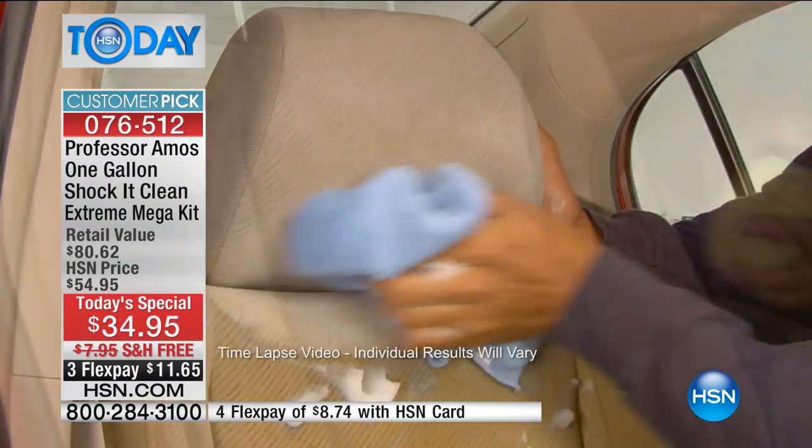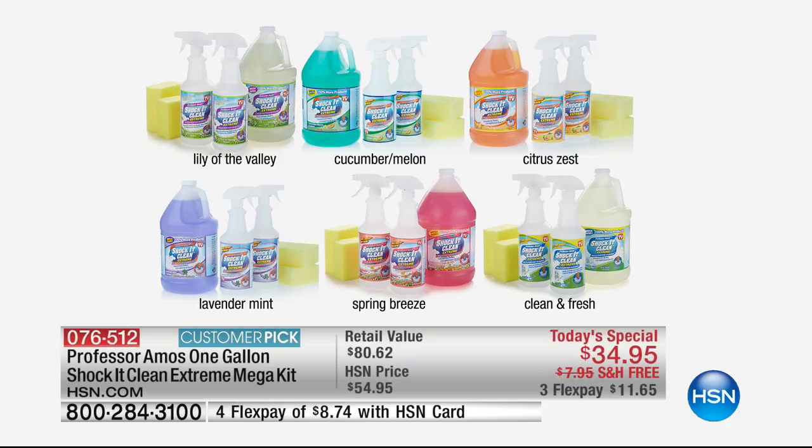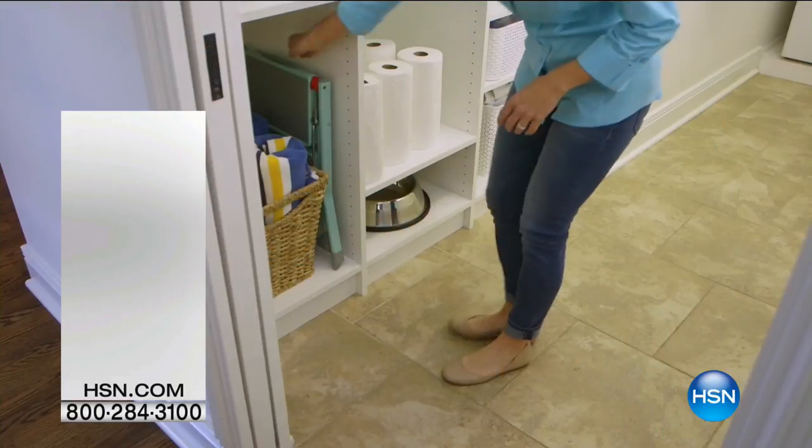We have all kinds of different choices if you want to pre-select, because it does get limited as we go on in the day with today's special from Amos. It comes in Lily of the Valley, which is brand new, just for this. You'll think you're actually smelling lilies in a valley. We also have cucumber melon, citrus zest, lavender mint, spring breeze, which Shannon loves because she's a springtime kind of gal, and clean and fresh, which is good too. Today it's a gallon and that's concentrated, so it makes 256 quarts. It's like 14 cents a spray bottle. Great deal. I'll give you a full presentation on that in the next hour. We'll clean everything, top to bottom.